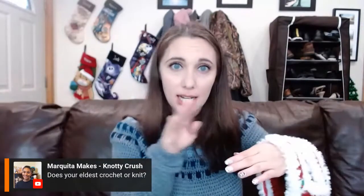Does your eldest crochet or knit? Not yet. She's tried a little bit. She knows the basic knit stitches, but her tension's not quite there to be able to do the first or last stitches of the row. But if I do a really long row and I knit a couple stitches in, she can knit across and I do the last few, turn, do the first few, and she can knit back.